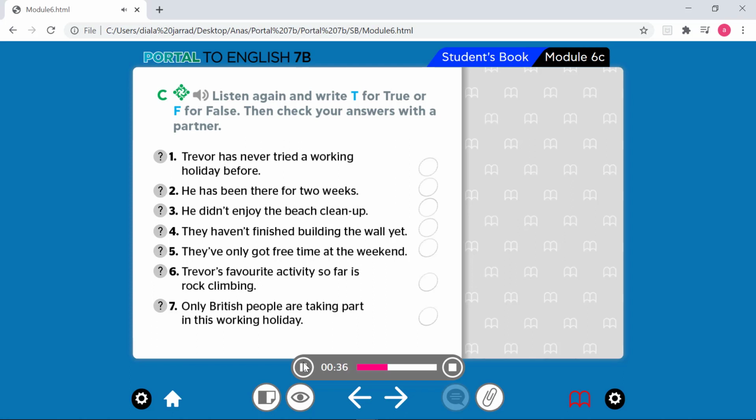Could you tell us exactly what you do here? There's lots of work to do. So far, we've cleaned a beach and planted some trees in nearby places. It was hard work, but it made me feel great. And this morning, we even started building a wall. We're going to continue tomorrow.